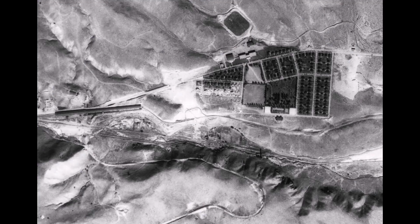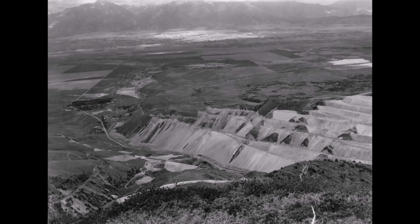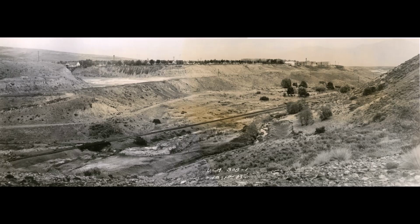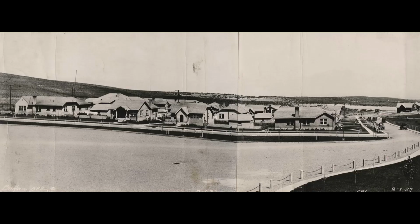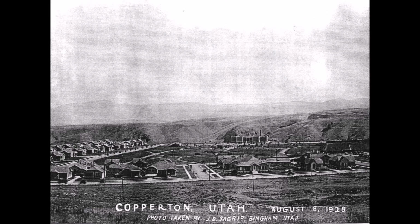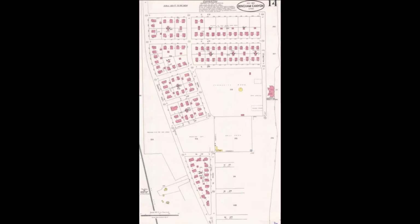From the start, there was a great demand to live there. Priorities were company officials, mid or upper level management personnel. Only married couples could live there, and people had pretty high seniority, and it depended what department you were in to get a house in Copperton. Mine staff, technical employees, foremen, steam shovel operators, railroad engineers, or similar status. If you quit, or you were retired, or a widow, you had to move out. You couldn't live in Copperton.